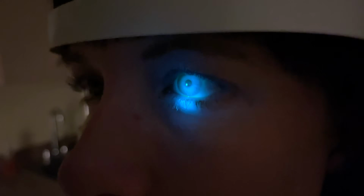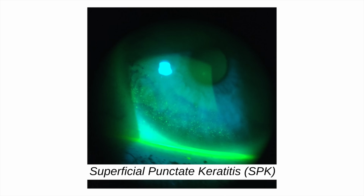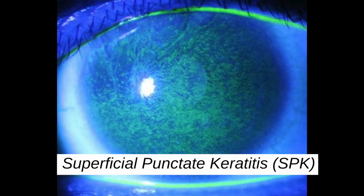One of the major things your doctor is going to look for during this test is something called SPK, or superficial punctate keratitis, which is basically a type of surface damage that's occurring where the front epithelium of the cornea is starting to get little divots, almost little erosions due to the dryness that's occurring. But depending on how that SPK or these little surface damage are showing up, that'll tell us more about the potential cause of the dryness and all the symptoms.